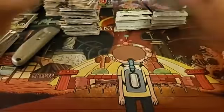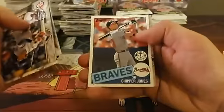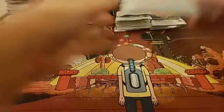Crawford Mariners. That is a pretty sweet card. These damn hobby boxes were better than the whole jumbo case. Rendon Nats. Braves Chipper. Got Red Sox, $2.99. I got Yankees team card.